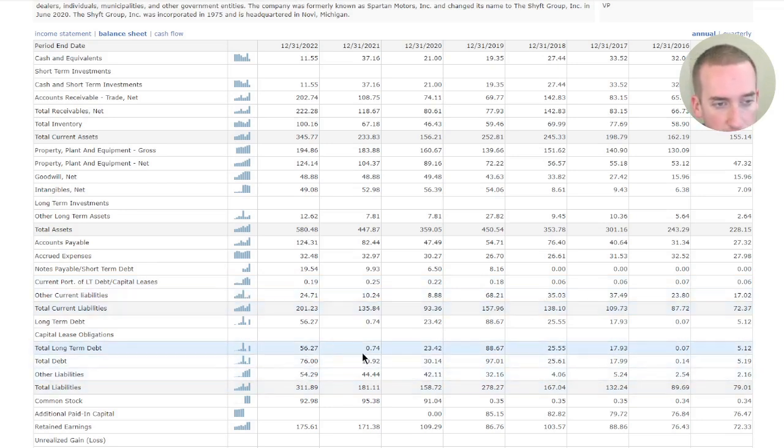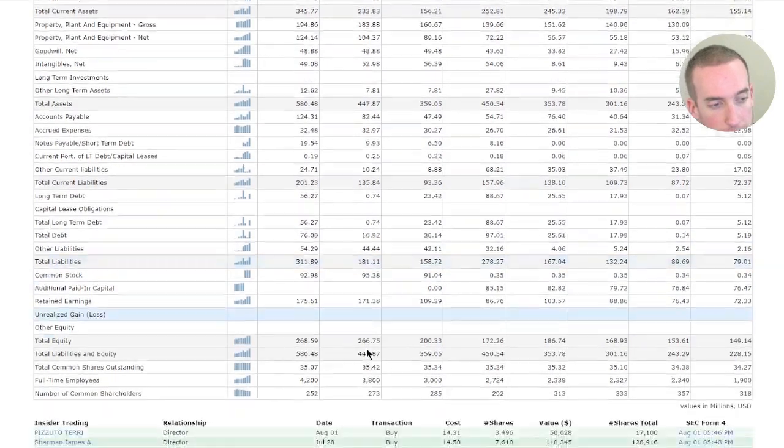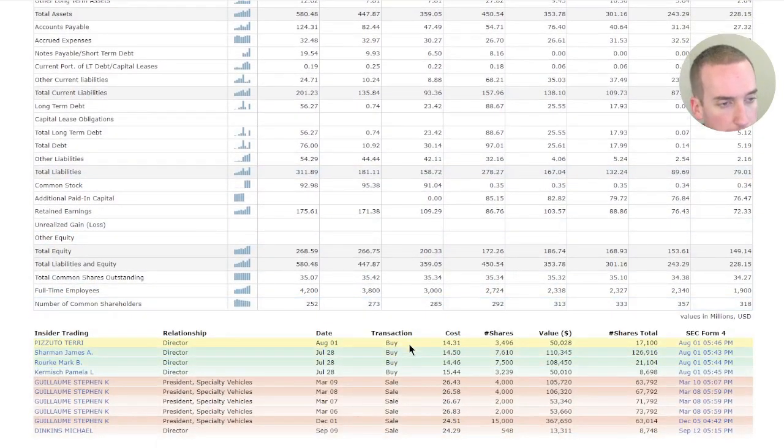Total debt is historically kind of high. They don't normally have this much debt. So I wonder if they invested in some type of machinery. We do see some insider buying down here at the $14 level, $15 level.